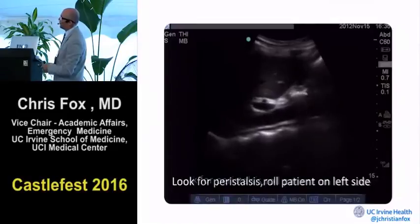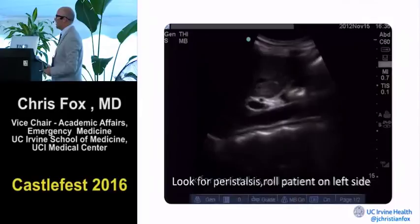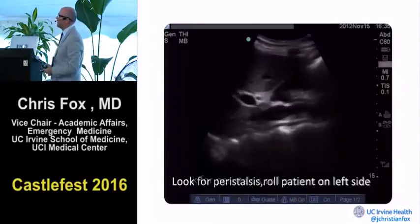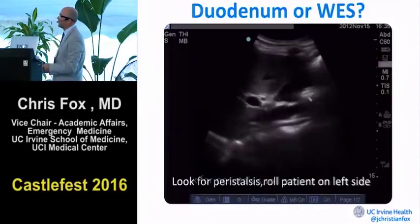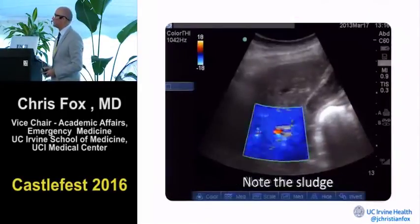Here's another patient. We're wondering, what are we looking at here? Is this a gallstone in the gallbladder? Nope. That's just the duodenum, sort of peristalsing along here. Look for peristalsis, roll them on the side, and try to get that duodenum to fall out of the way.